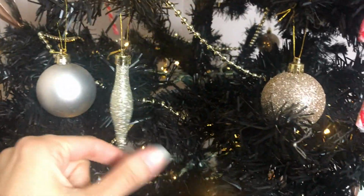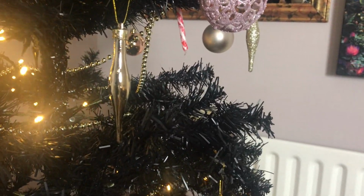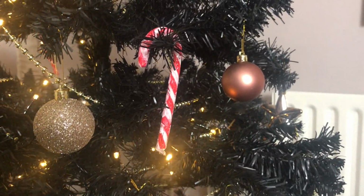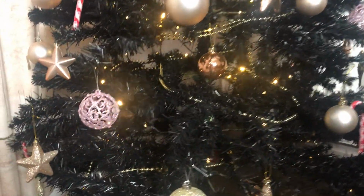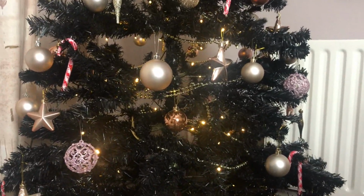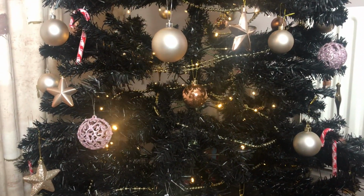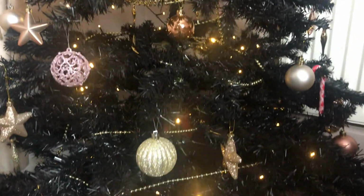And then I've got the droplets, which are here. They've got gold glitter on those. And then we've got these ones here that are just matte gold, shiny gold rather. And of course the candy canes. The candy canes have been there for years, so I really wouldn't recommend that you eat them because they're probably not edible now, but I just think they look really cute and they give that pop of red, which against the green, though yes, the tree's black, but your brain kind of sees it as a dark green, even though it is black. It just gives it that traditional colour.